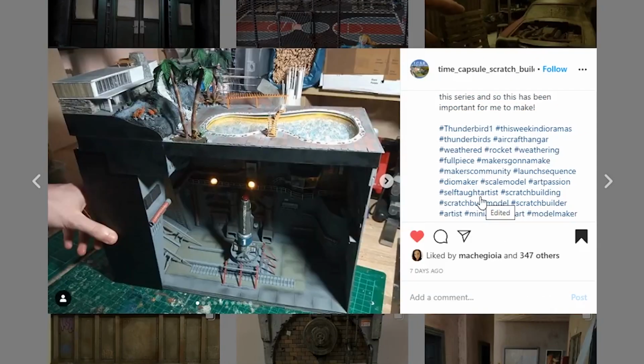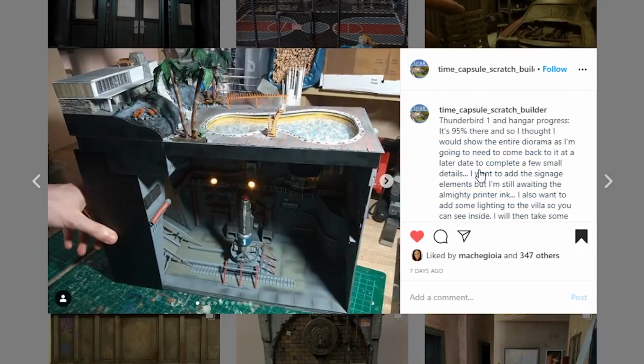This next one, coming from Time Capsule Scratch Builder, was so unique. I just loved it so much. This is, what are we calling it? It's Thunderbird 1 and Hangar. 95% there. I thought we'd show it off. This thing is so detailed. There's so much going on here.